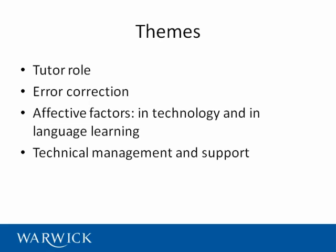There are also some other significant themes that we knew we would have to look out for. We know there are effective barriers in the adoption of technology. We know that actually it's very important to lower those barriers to increase engagement in technology for learning and teaching, particularly amongst tutors. So we sort of expected that. We expected that technical management and support would be an important part.